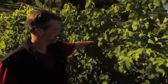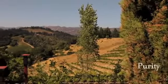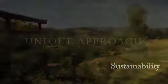Our winemaking philosophy at Newton Vineyard is really about working with nature in a harmonious way, from everything we do in the vineyard all the way to working with native yeasts in the winemaking process. Great foresight that the Newtons had way back when, and it's a great opportunity for us to conserve and be sustainable today. It's just about trying to find a natural balance with nature.